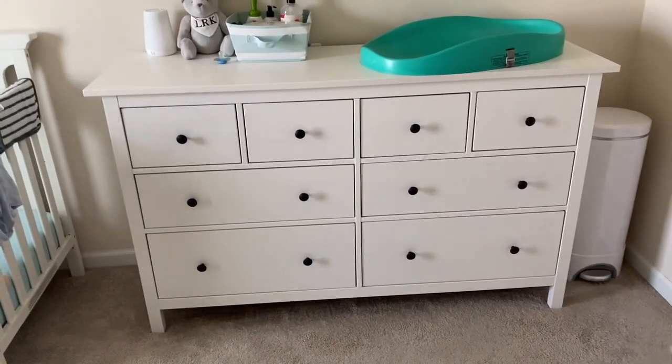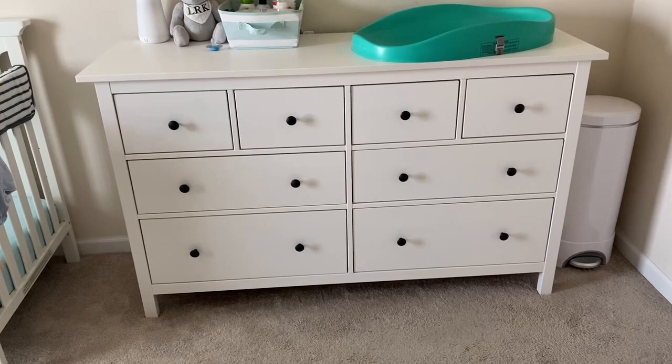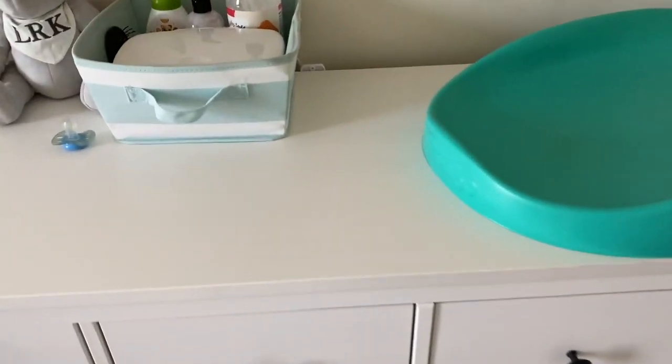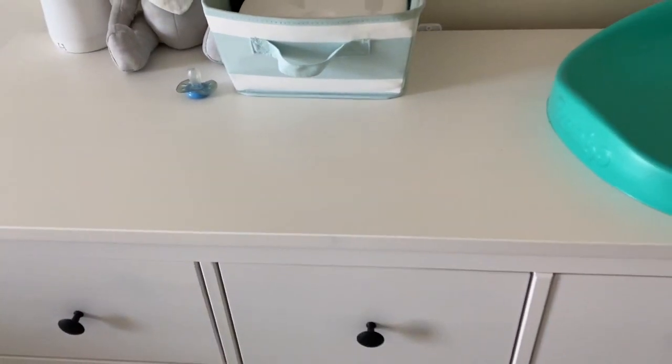So this is his crib. This is his dresser. I love this dresser. I want to get this same exact dresser for baby number 2. I know IKEA still has a very similar one. I think the finish of the wood is a bit different, but it's still white. They also have a gray one.